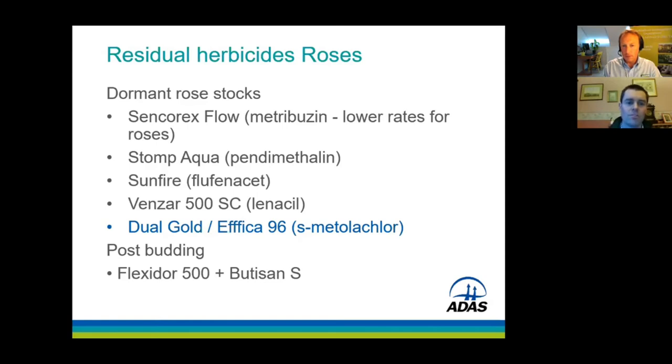For instance, on rose stocks, we're using Sencorex Flow at 0.73 litres a hectare initially, and then nudge it up a bit every year, because ideally growers would carry out their own trials at a rate they might like to use, but in practice few growers get round to this or seem to be able to find the time. So an approach some people have adopted is just nudging the rate up by about 10% a year, and they're not going to get big levels of damage by doing that. And if they get to a point where they're starting to get a bit too much damage that they feel is not acceptable for their crop, they can revert back to the rate they were using the previous year. So it's just a thought that might be useful for people.